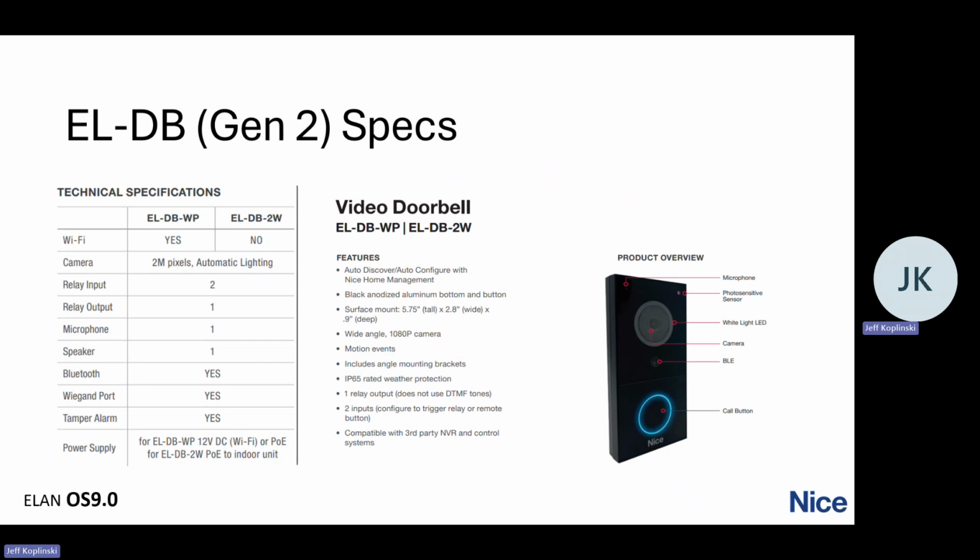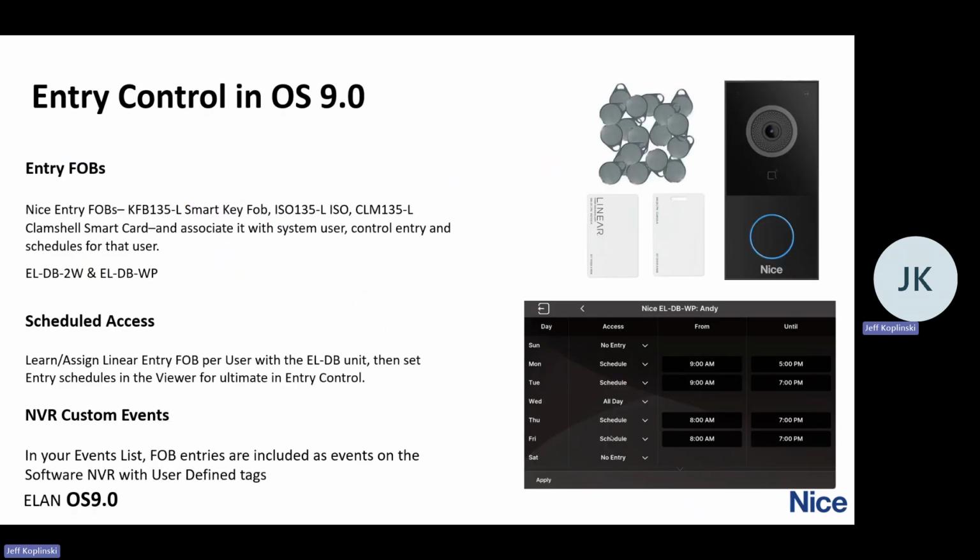We're not going to go through all of the specs. This isn't a new product. You guys know about it. But what we are going to talk about is what we've added, which is entry control. This is a really cool feature. We've got two options using entry control with key fobs. You can have the normal key fob, which almost looks like an AirTag style, or you could have the clamshell or the two card styles as key fob readers.